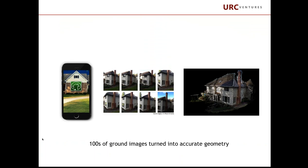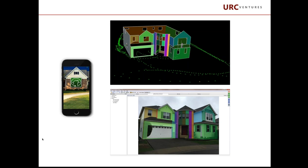We've been working on automated pipelines to take ground-based imagery from mobile phones of building structures, and then be able to automatically turn that into accurate geometry for that building structure. Imagine there's lots of engineering use cases that demand this type of model for any sort of construction project or inspection or remodeling.